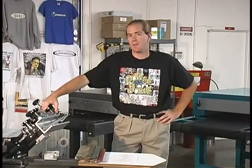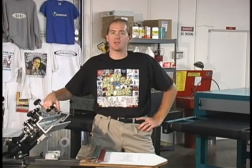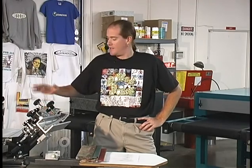Let's talk about your equipment concerns. Now, it really doesn't matter if you're going to be a small garage shop or a large automatic printer. You're still going to need some pieces of equipment that are similar throughout the size shops. You're going to need a screen print press.